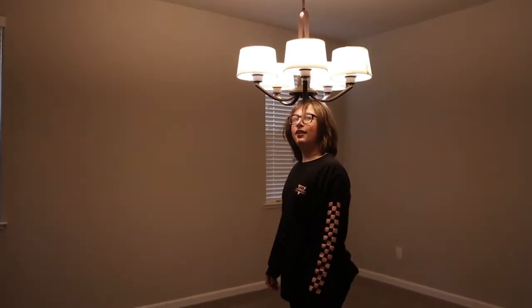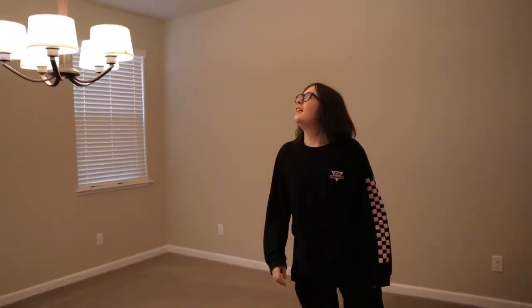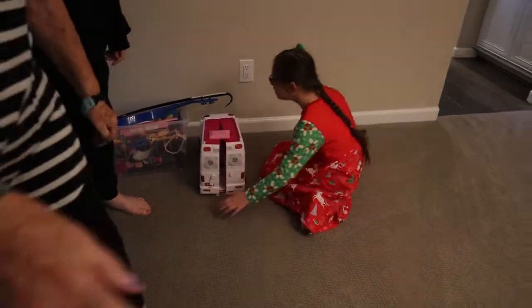Yeah, we have to get a different light for that. It's nice. It almost hits my head, and definitely hits Ani's. What do you think, Zoe? It's a playroom for the girls and a music room for us. The piano's going to be right there. Oh, that's perfect. That's nice.